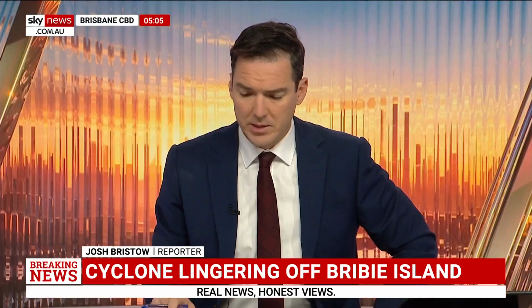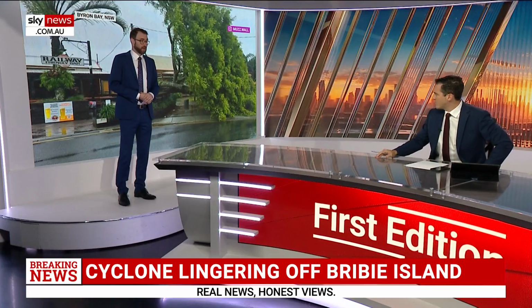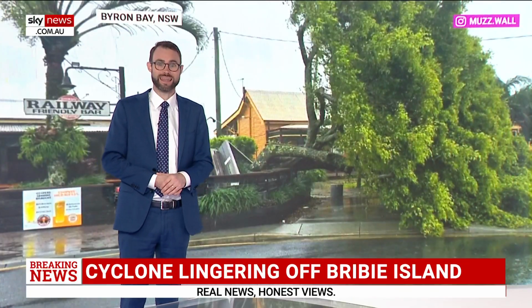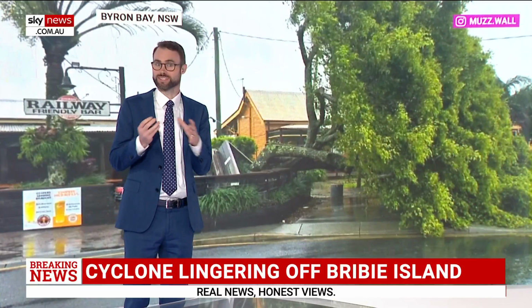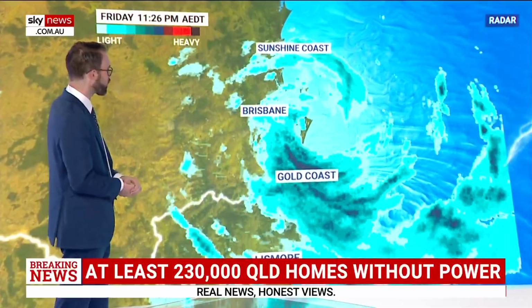Let's go to Rob now. Let's work out exactly where Alfred is and what's the stats, Rob? Yeah, so this system is just between Moreton Island and northern Brisbane and the Sunshine Coast. It's kind of on the cusp there. You can see it on the radar quite clearly.